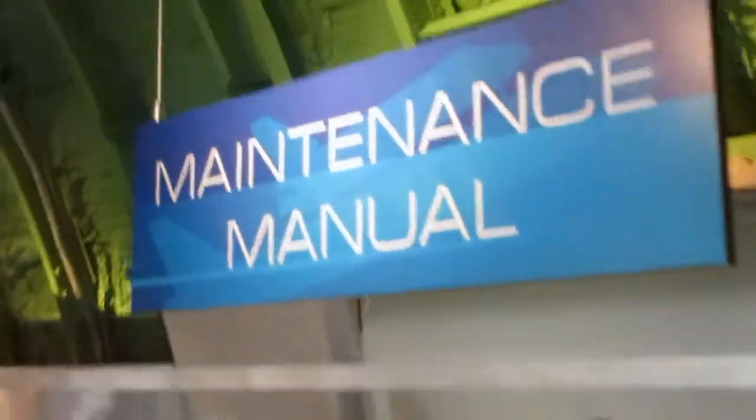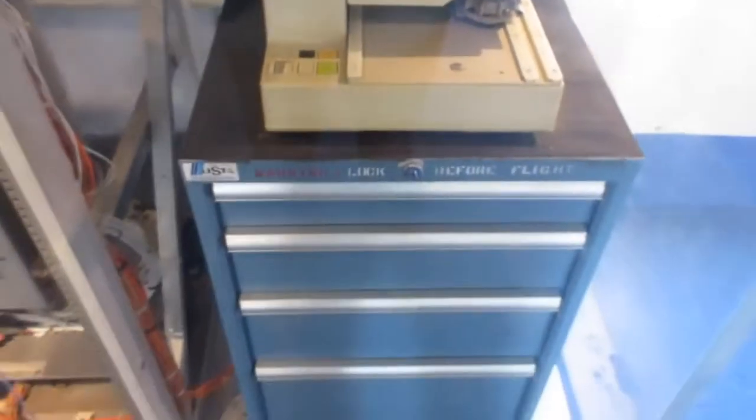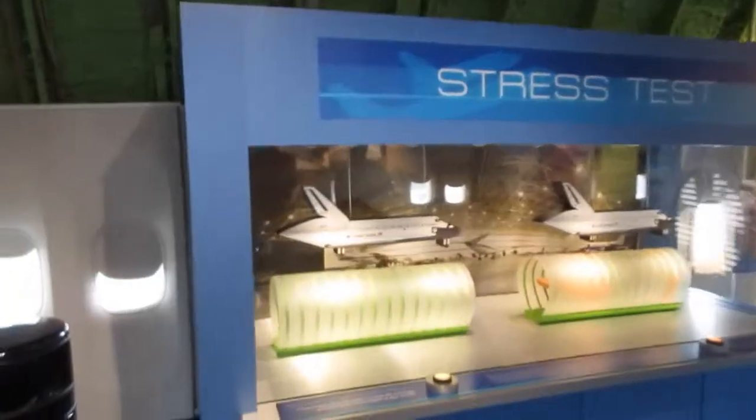Okay, so this is the maintenance manual. This is where they did it. It was all on microfiche. So this is how they had the maintenance manual stored for the 747.